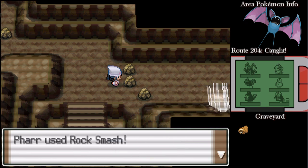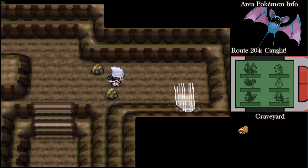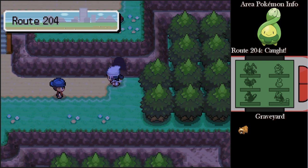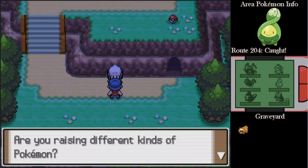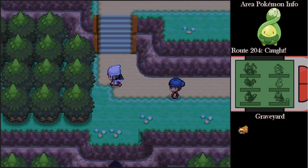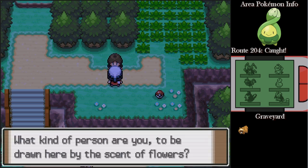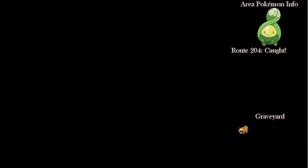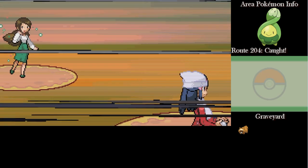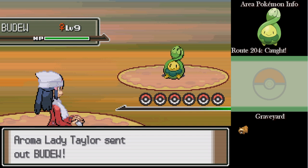Let's use Rock Smash on you. And just head through here. Okay, right. Anything here? Are you a trainer? Since a Pokemon you have a hard time against types it's weak to. Yeah, that's true. Are you a trainer? Oh, yes, you are. So, what kind of present are you drawn with the scent of flowers? I don't know. Lady Taylor!